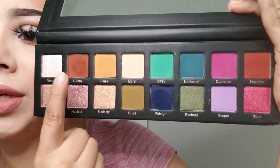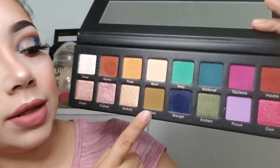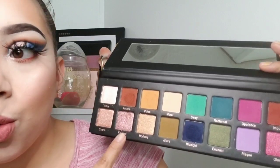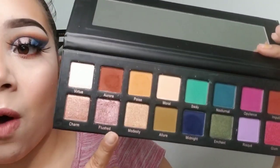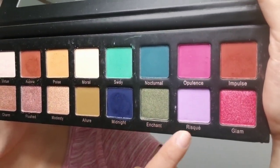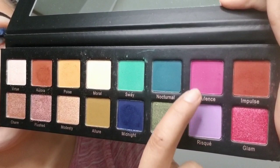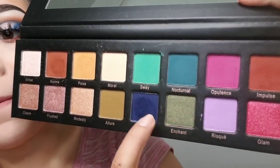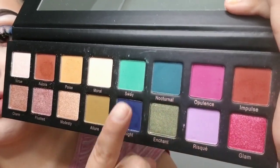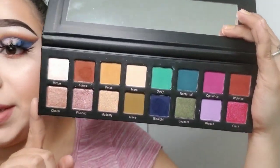Look at this. These shades right here are amazing for fall. When I saw these shades, I was like, holy cow, that is my fall palette for now. This one over here reminds me of spring and summer and a little bit of Easter, with these two or three pastels. But mostly these are your very, very pretty colors. You have the best of both worlds here, and they just came out with their new coffee palette for fall.